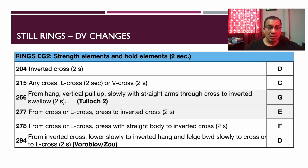This is called the Borovyov, which has always been a D, but in the last cycle, the Chinese gymnast Su presented it finishing in an L cross, in a B cross. It was given a value of E, but in this code, it is in the same box as the Borovyov and has been decreased by one letter to a D value. So that's why I am presenting it.